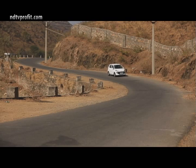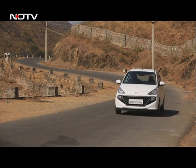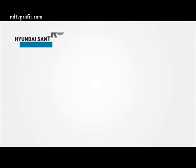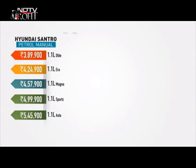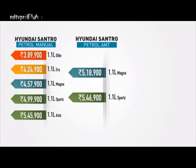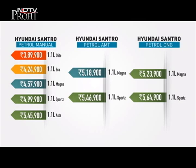The Santro holds an advantage here because it undercuts the WagonR by a little more than 30,000 rupees on the base variant. With 5 variants on offer, prices for the Santro start at 3,89,000 rupees, going all the way up to 5,64,000 rupees. The AMT variants of the Santro are priced between 5,18,000 and 5,46,000 rupees. So remember, there's no top trim AMT.